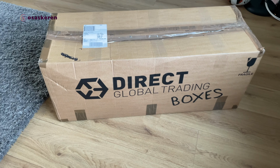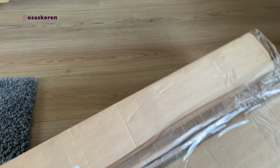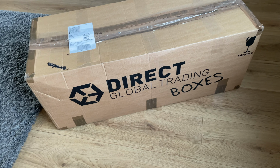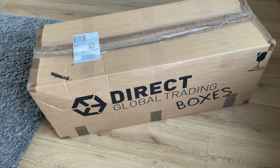Guys, our curtain just arrived. Woo! We are getting ready for winter. These are thermal curtains that we ordered. We put them just at the entrance, none for the window. But this should suffice.